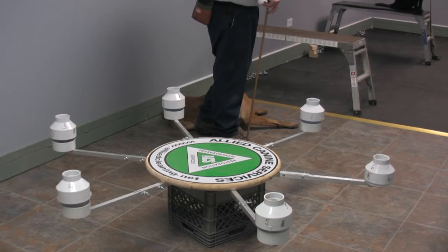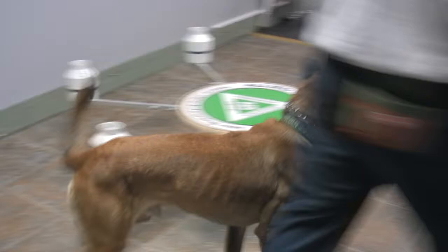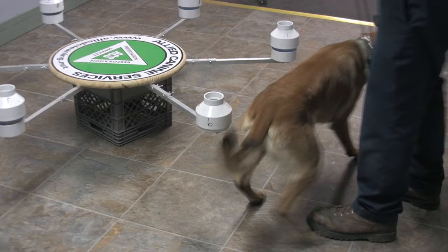So we're gonna show Lincoln working on the wheel. He turns directions with the dog, and goes clockwise, counterclockwise. Okay, so he indicated on number 6, bucket number 6, which means number 6 is where the bed bug is. We're going to start it again. We indicated it again on number 6.